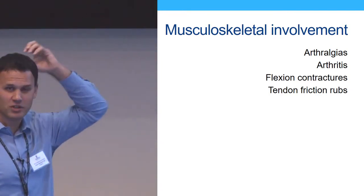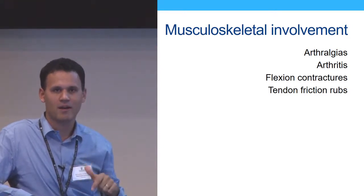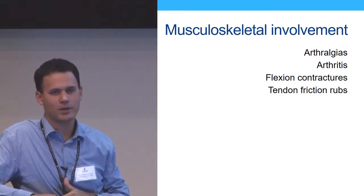A couple things about flexion contractures. This is the reason why, if someone's newly diagnosed, we really want to get that individual into occupational therapy.